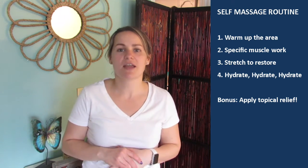You're reminding the muscle of how long it's supposed to be, because the muscle does over time shorten. If like your shoulder is always like this, that muscle will shorten. So once we work the muscle out and relieve the tension, then we want to stretch it out to restore that normal function. Also, what's very important, even just doing this short little session, is to hydrate. It's very important to hydrate after any massage.